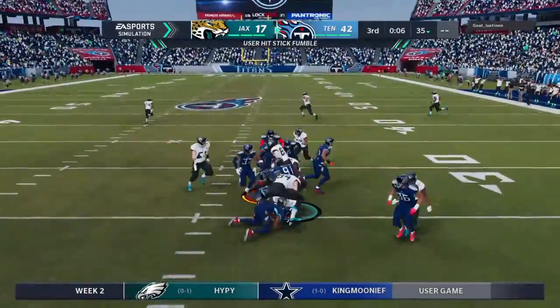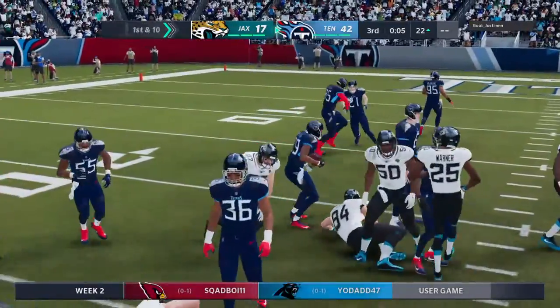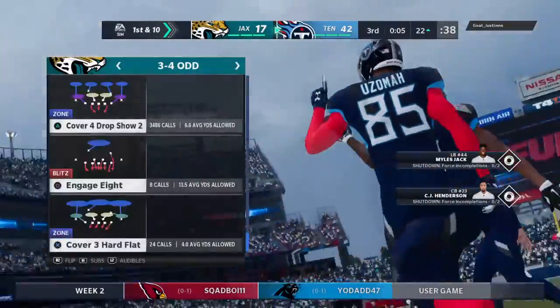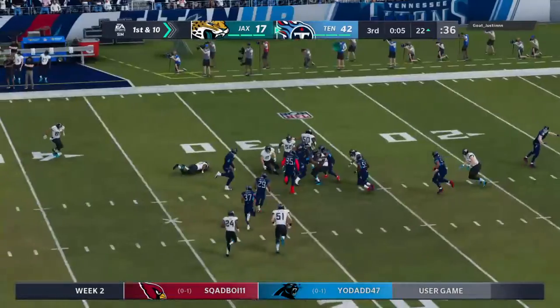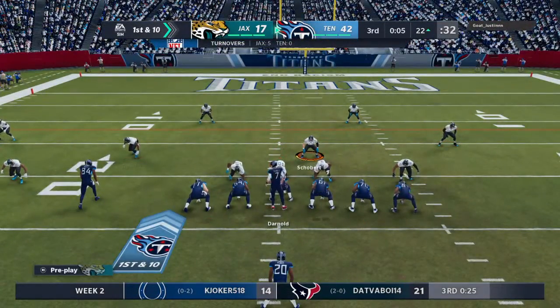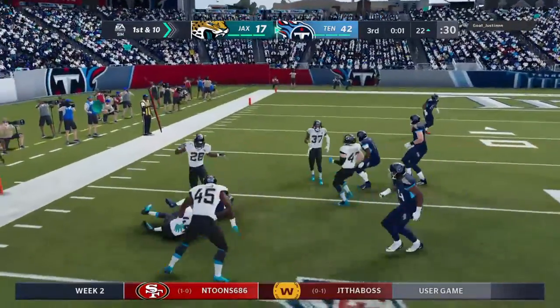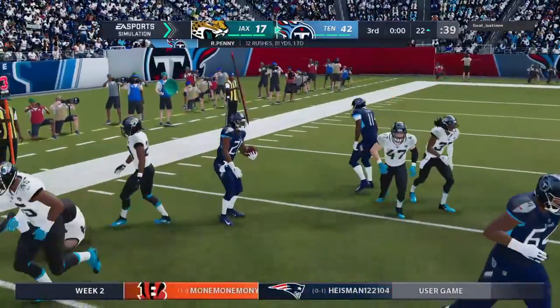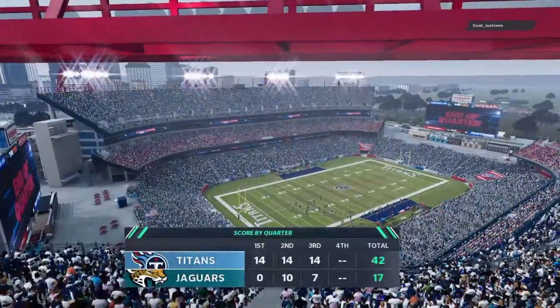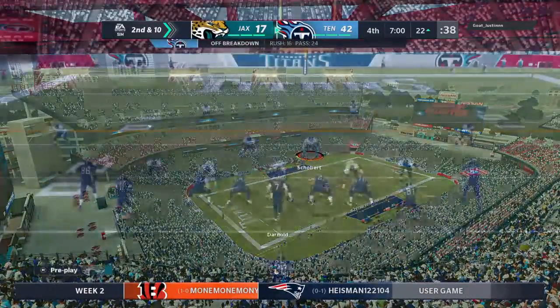Now a hit and a loose football. It's picked up by the Titans. On the play. Recovered by the Titans. And this should be the final play before the quarter ends. Now it's Penny. And they're going to stop him right at the line of scrimmage. Just no cutback lane to be found whatsoever. 2nd and 10. Back now in Nashville.